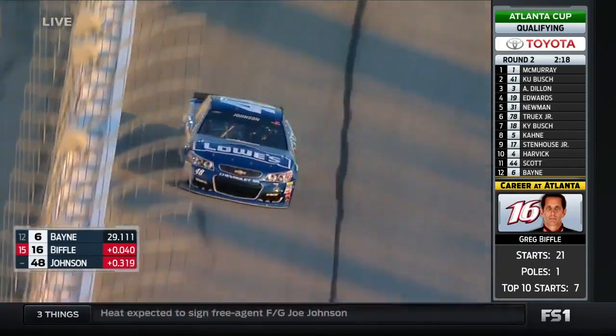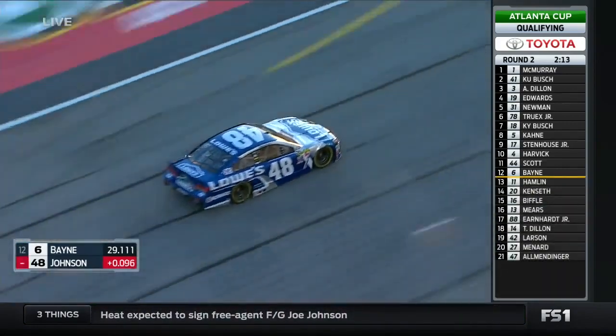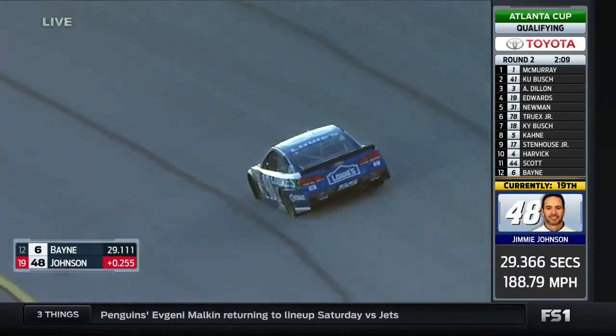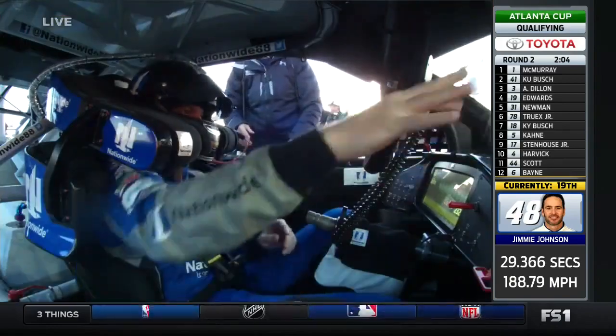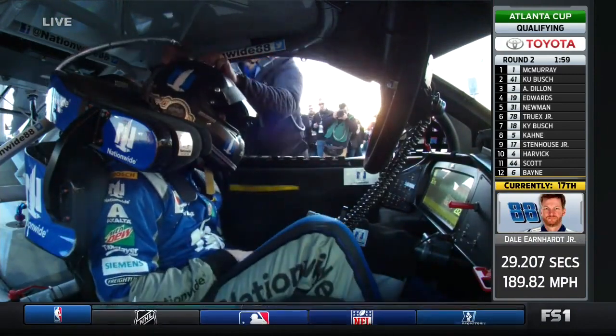15th for Biffle. No advance. Here's Jimmy trying to break into the top 12, and no, 19th. Jamie. Dale Earnhardt Jr. down in 17th. In the one and only practice earlier today, he was lacking front grip. That's all he talked about. Same deal here. He said his front tires felt like they were going in opposite directions.